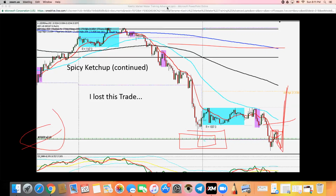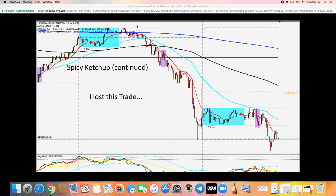I see. I think this right here, right? Yeah, right here. That is a spicy ketchup trade. You see how it's not neat. You see how this one paid out, but this one didn't. See how the LOD is all the way over here and the HOD is over here. You see the difference, though, right? Like you see why one paid out and why another one didn't. Exactly. It's like away from everything. Exactly, bro. Good eye. All right, let's see what's next.